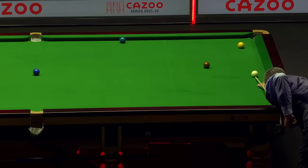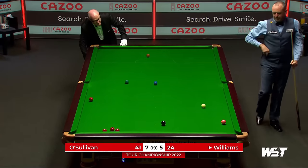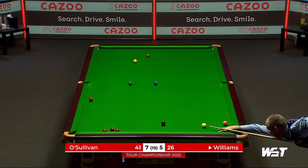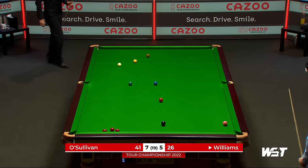Seven. Now the real toil begins. Yeah, the green was always going to be the problem, finding a way to open up the three reds. Nine. Quite a big target though, behind yellow and brown. Chance to play a good snooker here. That one was nine.